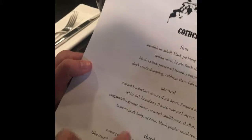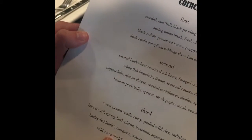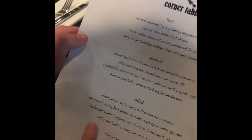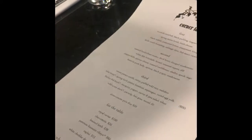What are you getting? So I'm gonna get my duck confit dumpling, then the bone-in pork belly, and then the duck. So every last thing. The waiter said that the duck was like out of this world. Ah, okay, I'll do every second to last. Second to last one? Is that like lamb? Oh, perfect. Yeah. The lamb I think would be good. All right, we'll be back.